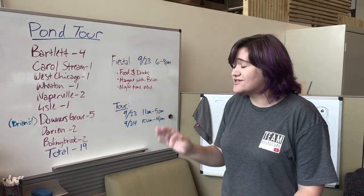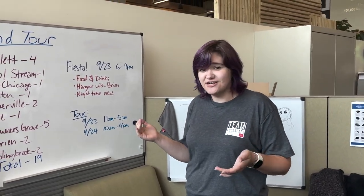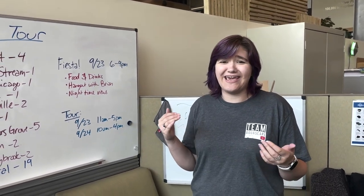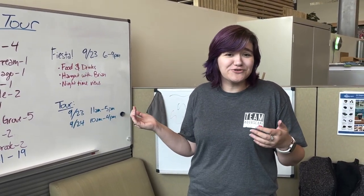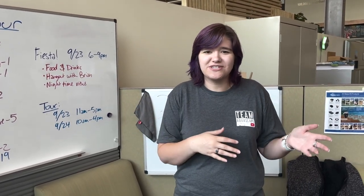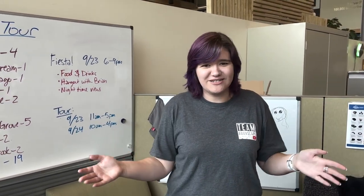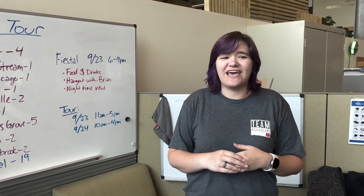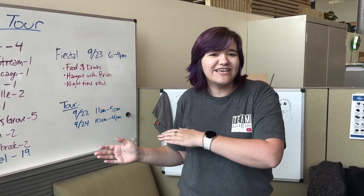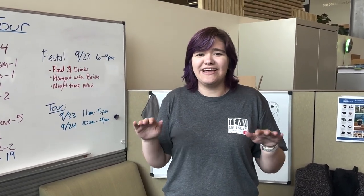Your ticket is good for either day, but we do have something extra special this year, which we're calling the Pond Tour Fiesta. That is a party at Brian's house in Downers Grove. Part of why we decided to do that was we have these pond tours every year, but we never get the chance to show the nighttime perspective, how awesome it looks at night. So Brian said, we're going to have a party at my house in the evening so people can enjoy what it is to have a pond at night and not just during the day.